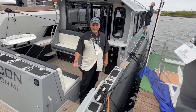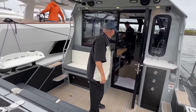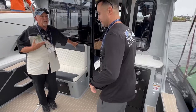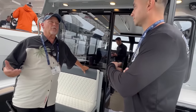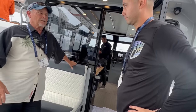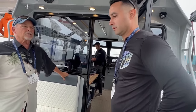How big is this? This is a 35 with a bracket. Do you want to come down? Sure, let's go. So this is a fishing machine, weekender. We call these Wasser Hummers, which means water hummer, because it'll do anything you want it to do, and we make them in different configurations. Everything is custom. If you can dream it, think it, we'll produce it, as long as it does what we want it to do.